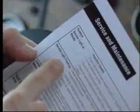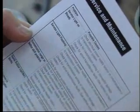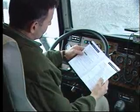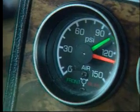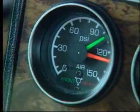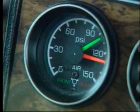If the light stays on, flashes, or doesn't light at all, refer to your driver's manual before driving the Lightning. It will give you important instructions to enable you to drive to your nearest service center. With a normal startup, build the required air pressure, 90 to 120 psi, depending on your vehicle.